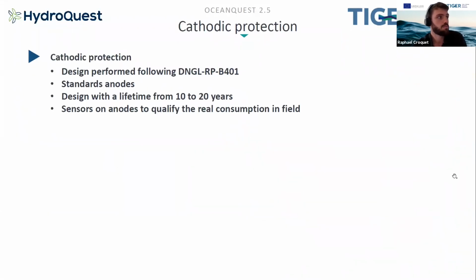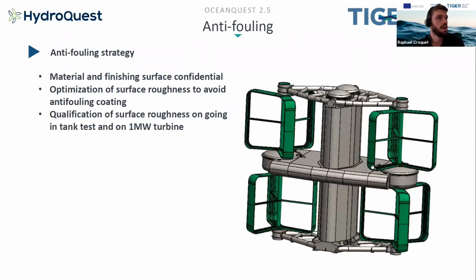Regarding cathodic protection, the design is performed following the DNV standard, and we plan to install standard anodes, and the design lifetime will be from 10 to 20 years. So we are working on it at the moment. And we plan to install a sensor on some anodes to qualify the real consumption on the site.